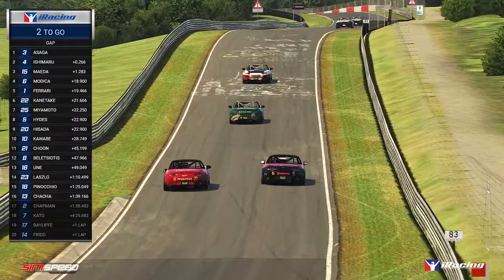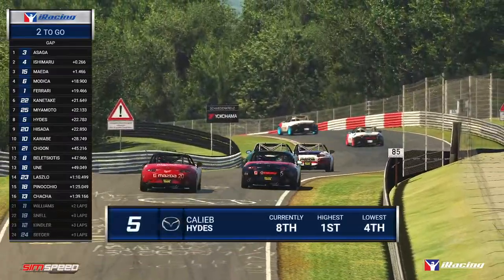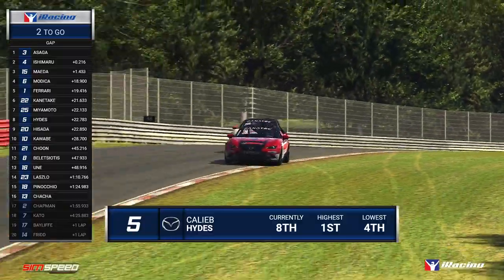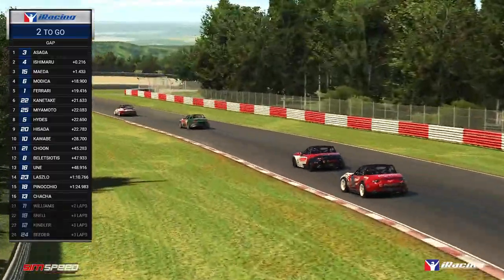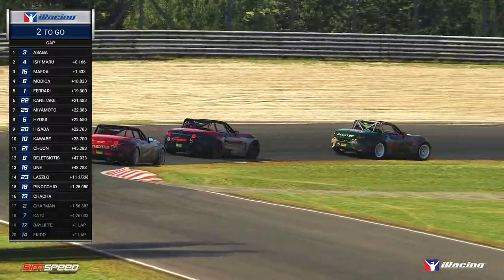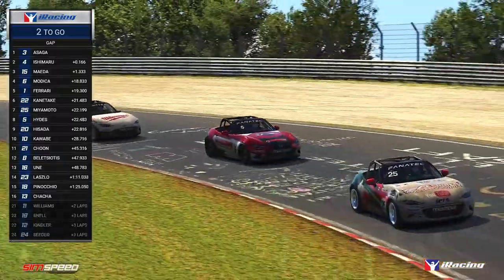Caleb Hyde going to try and make up a few more positions. At the moment, he's going to go past Togo Hasada. So that is one spot down into Schwedenkreuz. He will go, and look at the body language of the car as it compresses over that elevation change there. Hard on the brakes into Wehrseifen. What can he do down the Fuchsröhre?